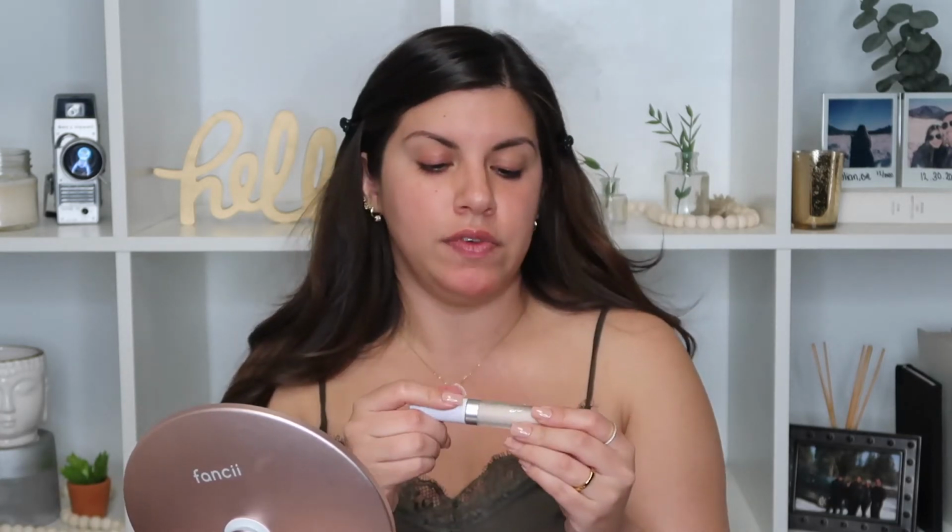She does wing liner in her tutorial. Side note, I'm using no filter concealer for an eyeshadow base. She does a wing liner. I'm not the biggest fan of wing liner on myself. I don't know why, I just don't like it. Also, I'm not very good at it, so maybe that's why I don't like it on myself. So I'm not sure if I'm going to attempt to do a wing liner.